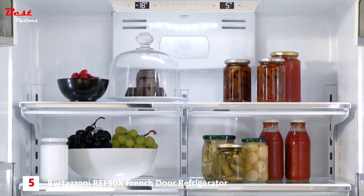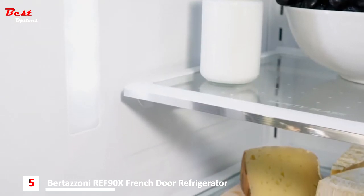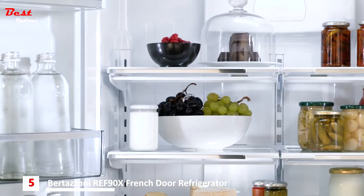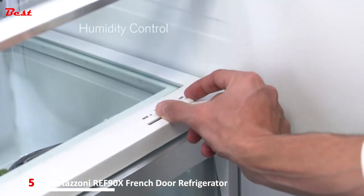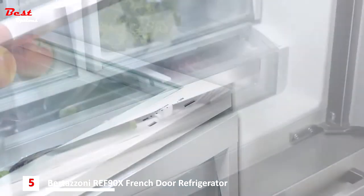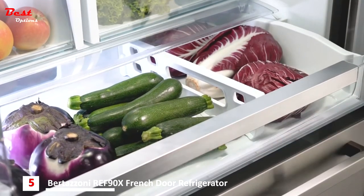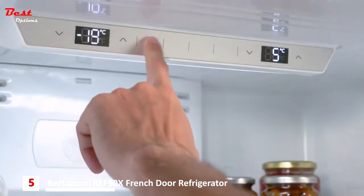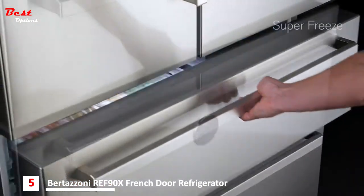To extend the storage life of fresh food, the humidity level inside the fridge compartment is kept at a constant level, which is 50% higher than other no-frost units. Thanks to its unique humidity control system, the fridge storage drawers can be set to optimal levels for different types of food, such as meat, fish, or vegetables. The super freeze mode triggers the variable speed compressor to help deliver a 20% reduction in the cooling time of fresh food.